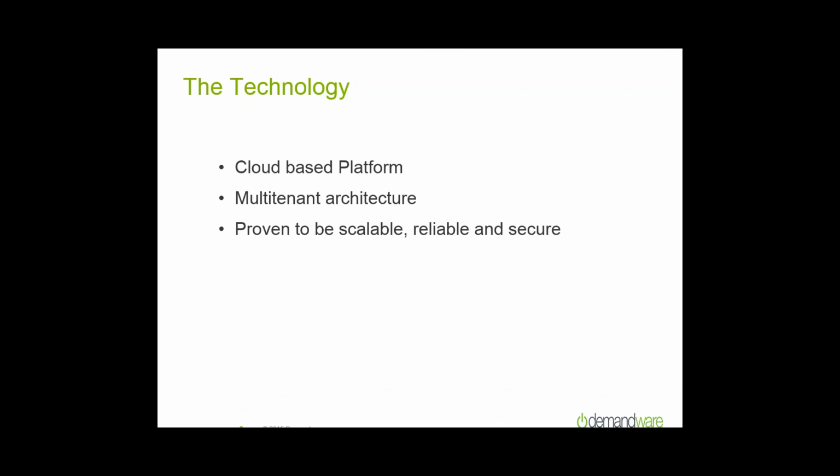I just wanted to give you a very quick overview of who Demandware is and what we do. We provide you with a total solution for your commerce, and technology is really at the heart of our solution. Our platform is called the Demandware Commerce Cloud, and it's a purely cloud-based platform with a multi-tenant architecture that's been proven to be very scalable, reliable, and secure. And that's proved by hundreds of clients that have their website running on our platform.